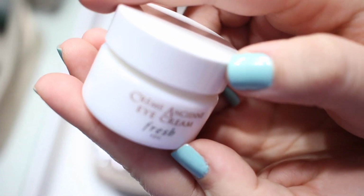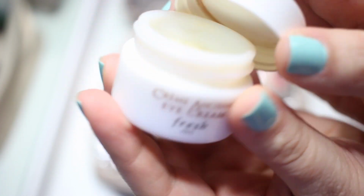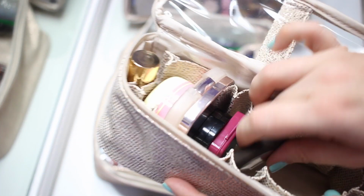Honestly, this Fresh Creme Ancien eye cream is pretty much one of the best eye creams that I have ever tried. So definitely taking this one with me. I had a ton of samples of eye creams, but I couldn't not take that one.